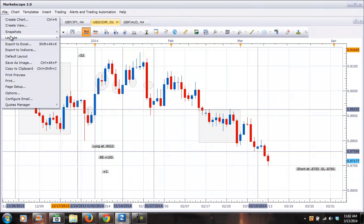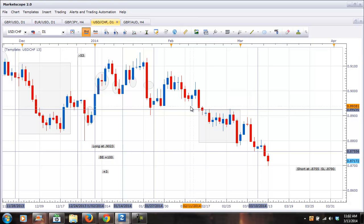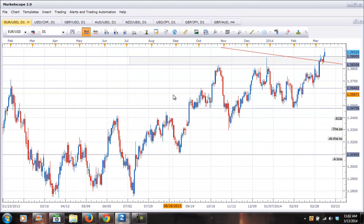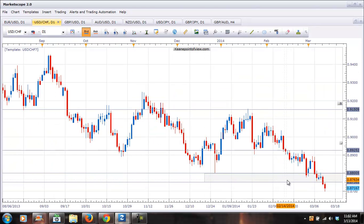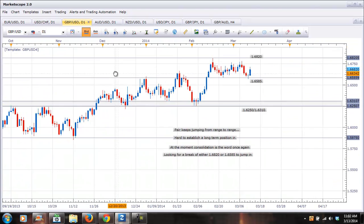Now let's take a look at the other pairs that we have. Let me just save this layout real quick. Let's take a look at the other trades, and I never changed the name of this one. Alright, here's a more detailed look on the chart. You can see that the pair has broken higher, and it is above this ascending trend line at 139. So that is where we're getting to a higher bias. The USD Swiss franc, you can see, broke below that trend line. That's coincided with the trades on charts, and the Great Britain, we know, is out in the range.